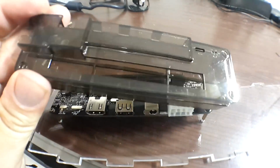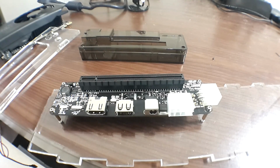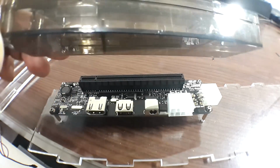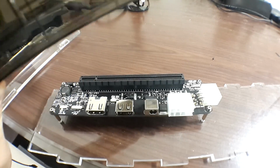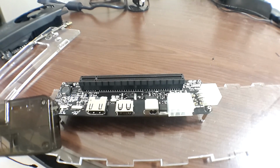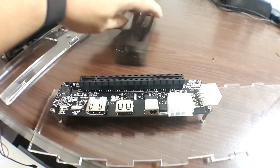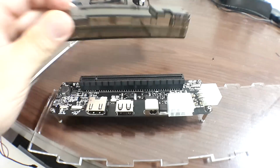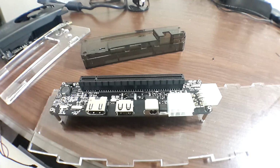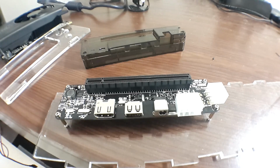So with this shell, you don't really need to use any case. However, it could be a pain to turn it on and off because it's got a very, very small opening, I think, right there for you to reach the switch. So you figure out a way you can do it. It's no problem really, but it comes with one of those, so you can just put it there, plug your card in and test things out. But then with the case, it comes with the stands, and you use it as is.